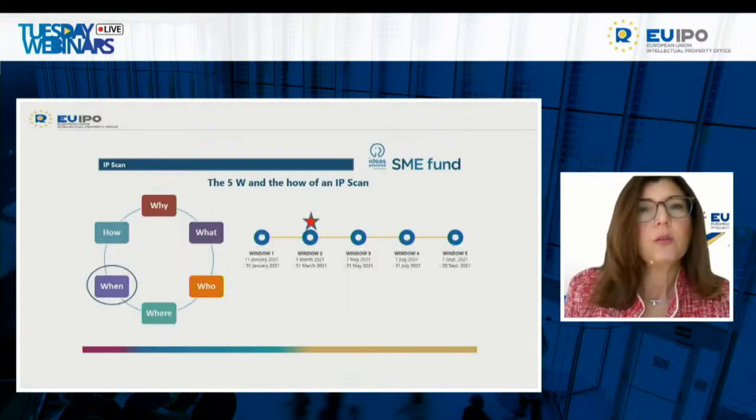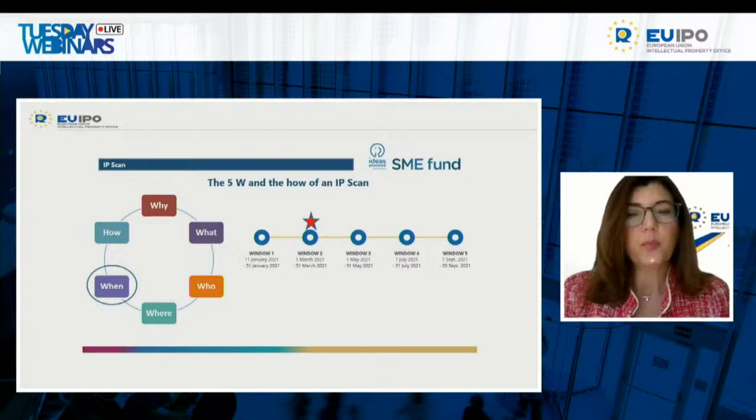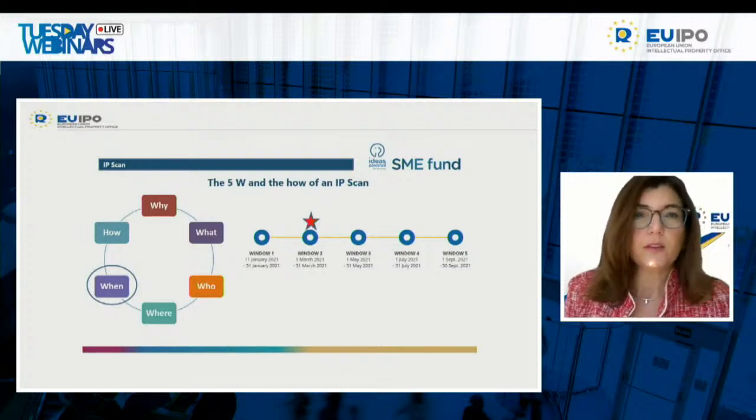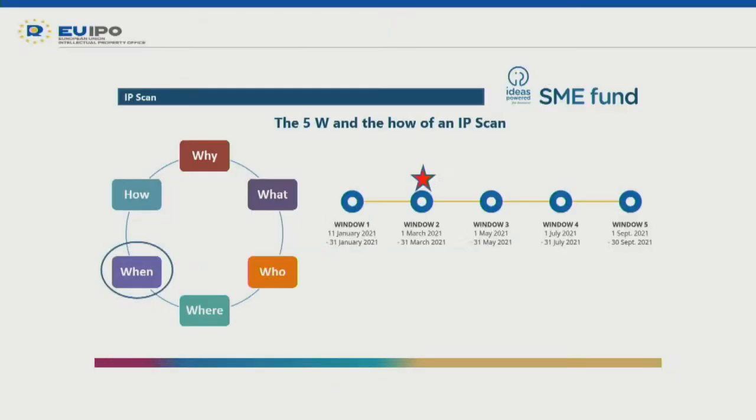And also, something that is very important, when can I apply, or when can you apply? There are 5 windows open in this year, in 2021. We are now in the second window of March, which ends at the end of this month. This means that you can apply right now. Last moment to apply in the year 2021 is the end of September. You are invited to apply during all of the open windows.